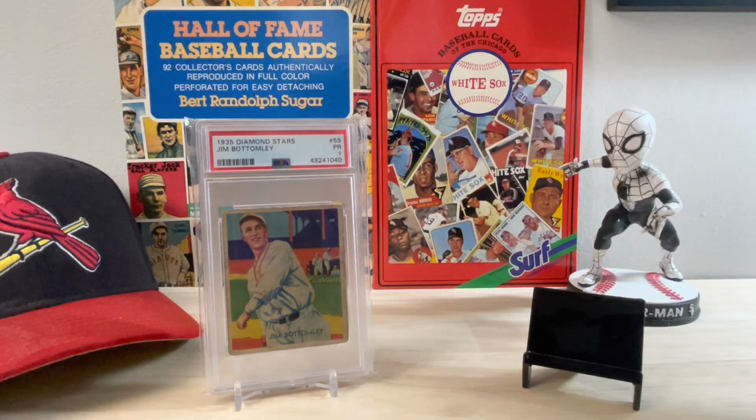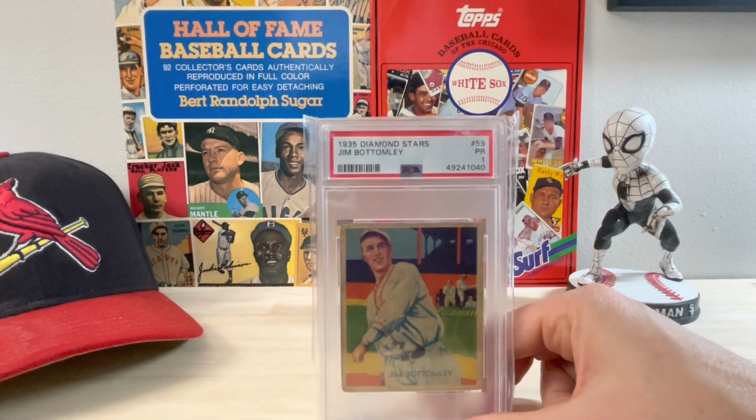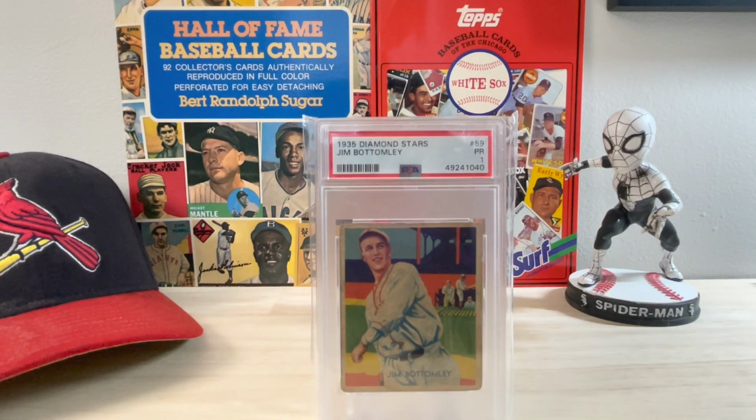I just thought it might be kind of interesting and wanted to, again, show off his Diamond Stars card, which is a set I'm working on, and that's his story.